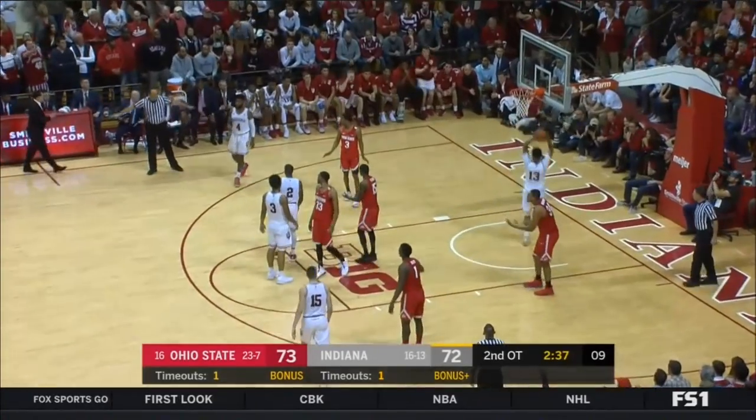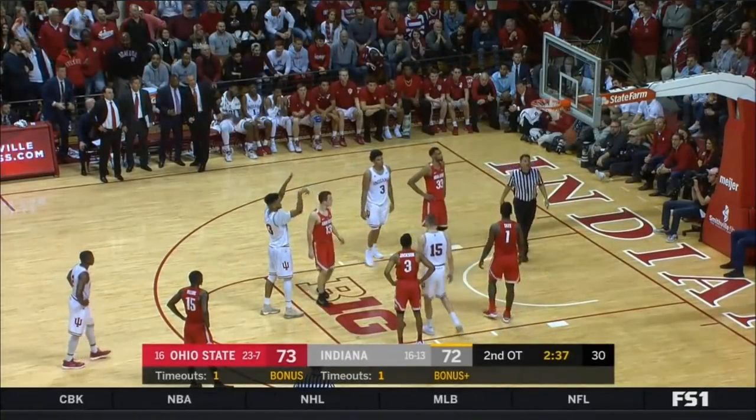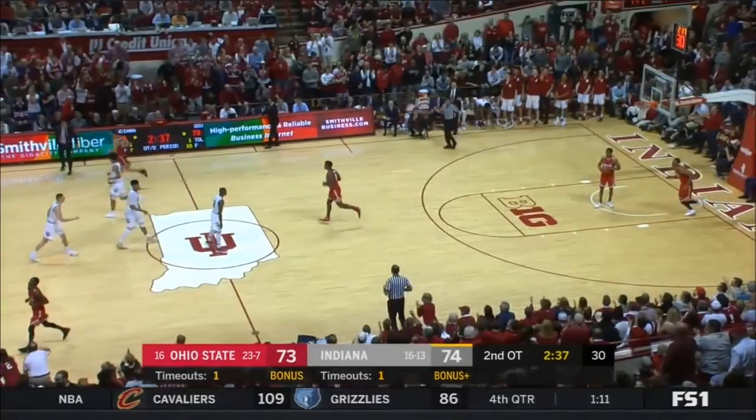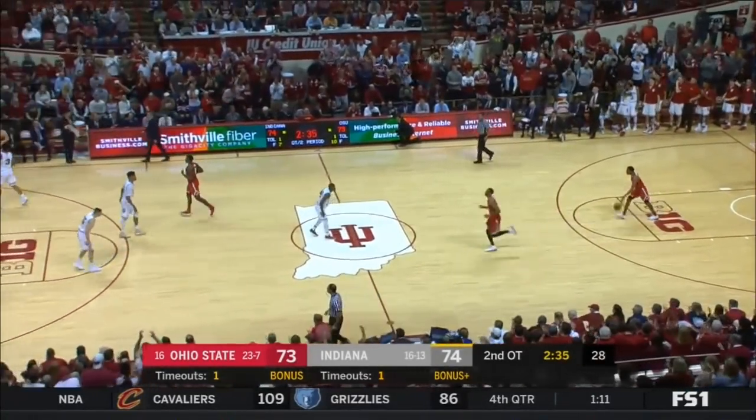Try to feed Morgan and a foul. Just allowing Morgan to get it and score. For the lead. It has been such a struggle for Morgan at the stripe, but he gets both this time. Hoosiers by one.